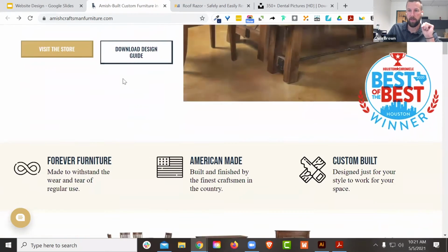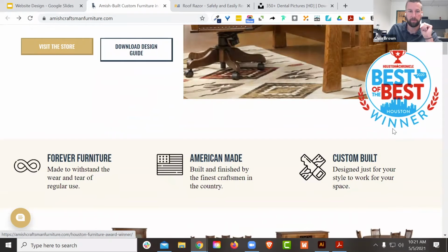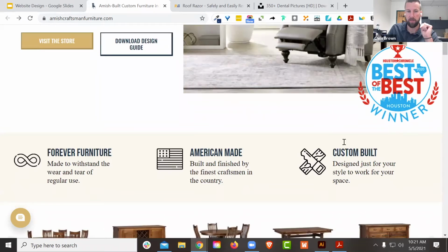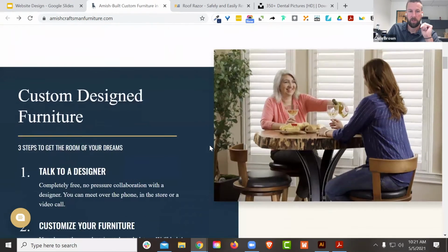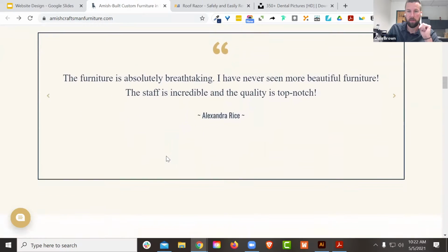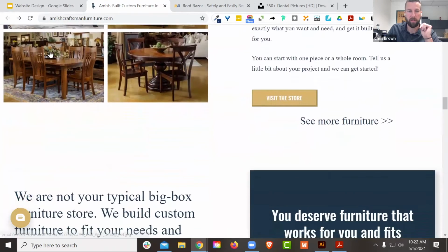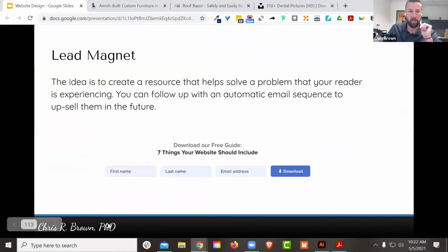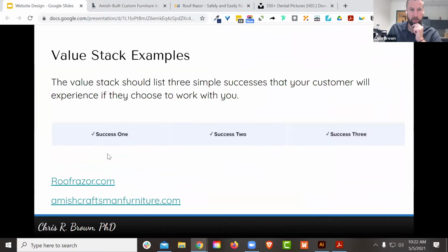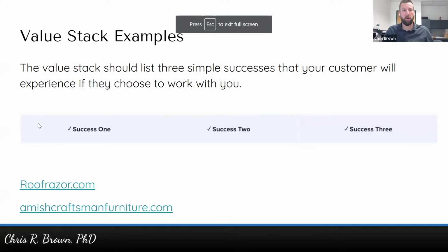Okay, so they've got that. Here's good social proof or authority that they're leveraging. Here's their value prop. So forever furniture, American made, custom built. And let's see if we can find some testimonials. So there we go. Okay, so that's a crucial part of the website we want to get right because now they can see other people love us and not just we think we're great. So questions on this part of it?